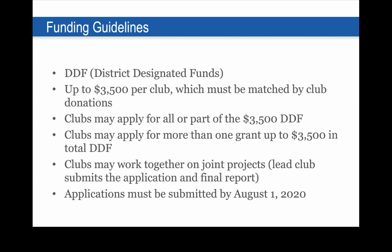And you're welcome to work together on projects with other clubs. The important part is that applications need to be submitted by August 1st. So it's great to start thinking about some project ideas now.